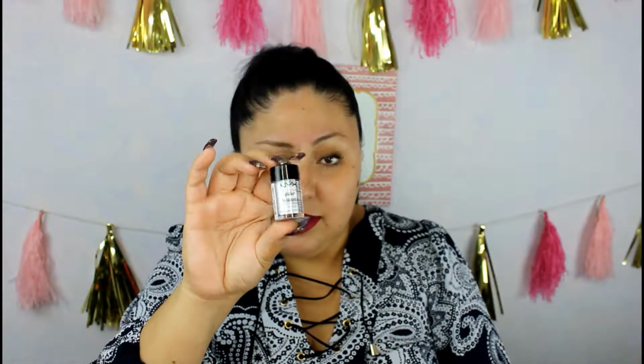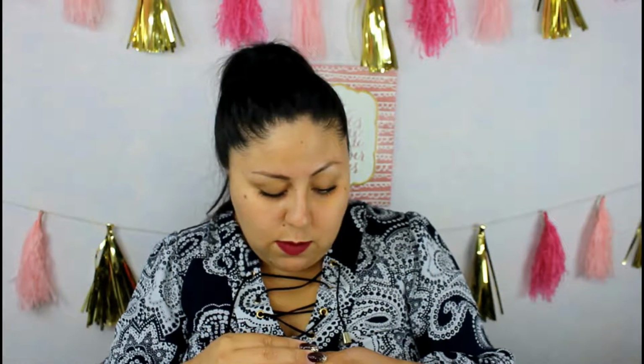I also picked up one of their glitters. They have a bunch of colors. I seriously didn't know what to pick, and so I just went ahead and picked up the Ice, which is just a white one. That way I can pretty much pair it with any shadow lightly, and we'll see how it works. And they also have the buy one get one 50% off, I think, on all the NYX products.